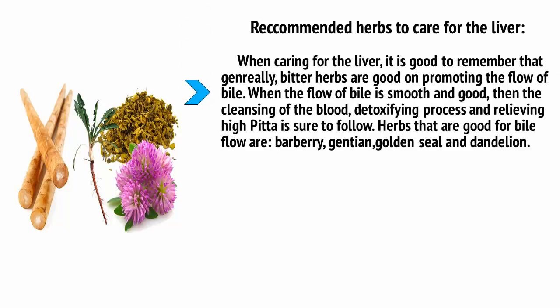When caring for the liver, it is good to remember that, generally, bitter herbs are good in promoting the flow of bile. When the flow of bile is smooth and good, then the cleansing of the blood, the detoxifying process, and relieving high Pitta is sure to follow. Herbs that are good for bile flow are barberry, gentian, golden seal, and dandelion.